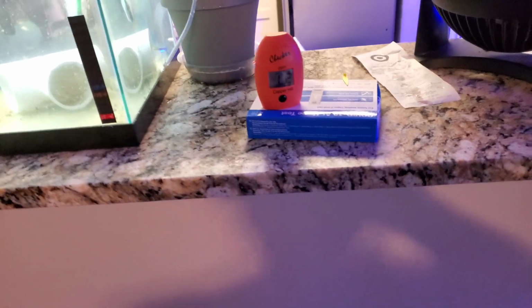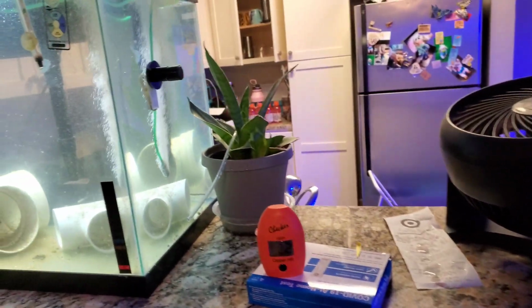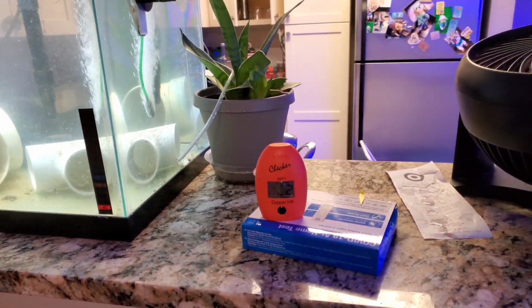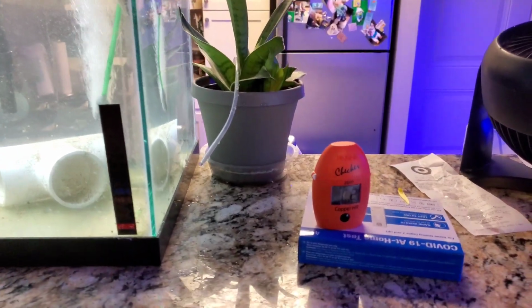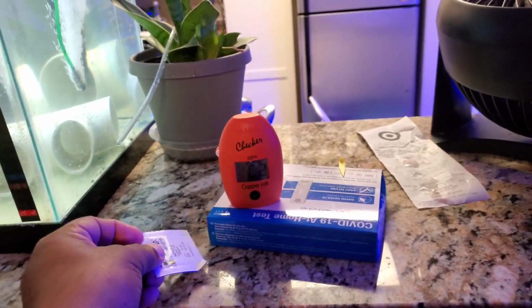Guys, I apologize. It's incredibly hard to hold this camera and do all this. But now I'm going to check the copper content of the water after adding 1 milliliter. It was close to 2 or slightly over, so I'm going to let it go. Let's get the reading. Give me a second to add the reagent to the cylinder.